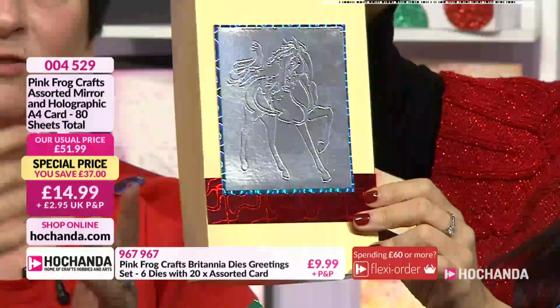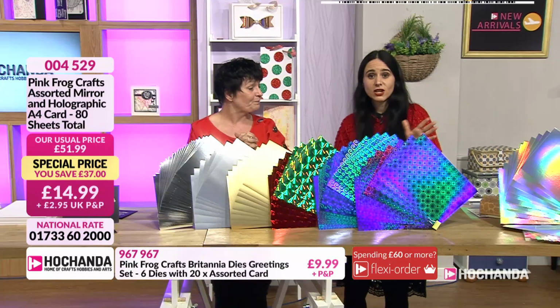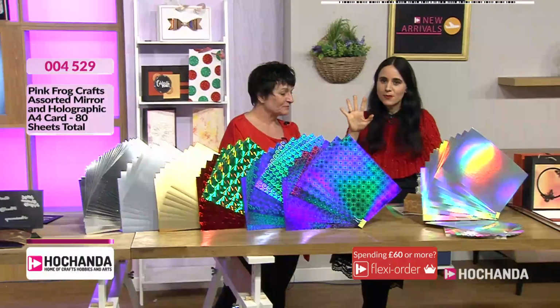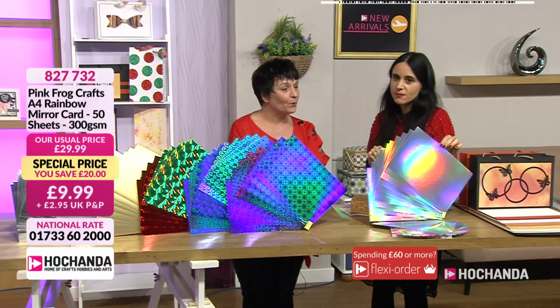However, that's through a stencil. I've embossed that through a stencil on that mirror. It's absolutely glorious. 004-529. Yes, I got it right. £14.99. Now, of course, from that glorious selection to another fabulous favourite of many, which is the rainbow cards.